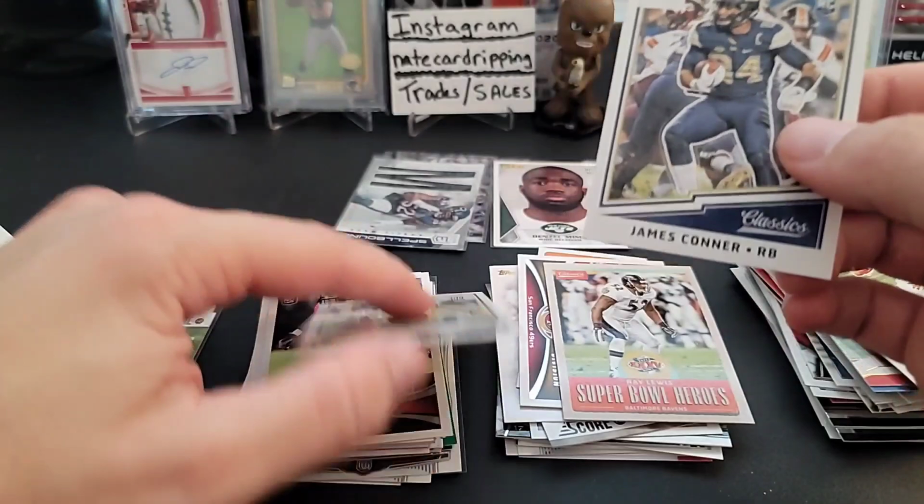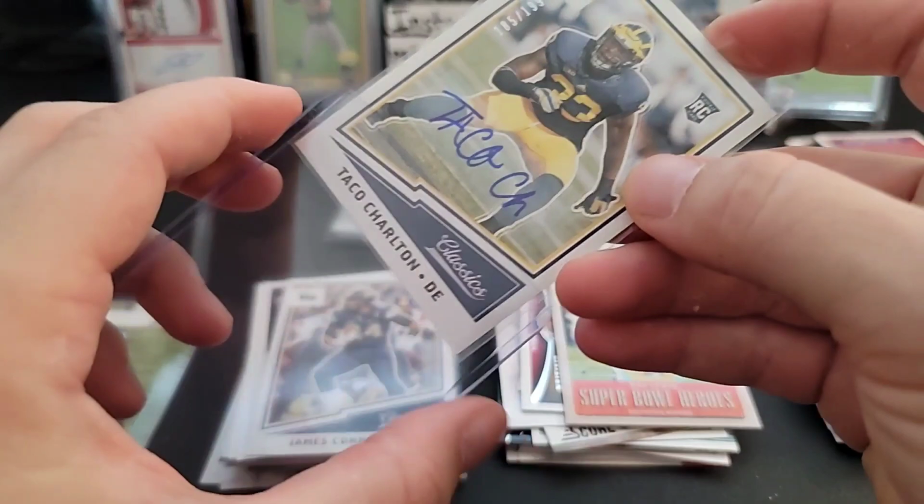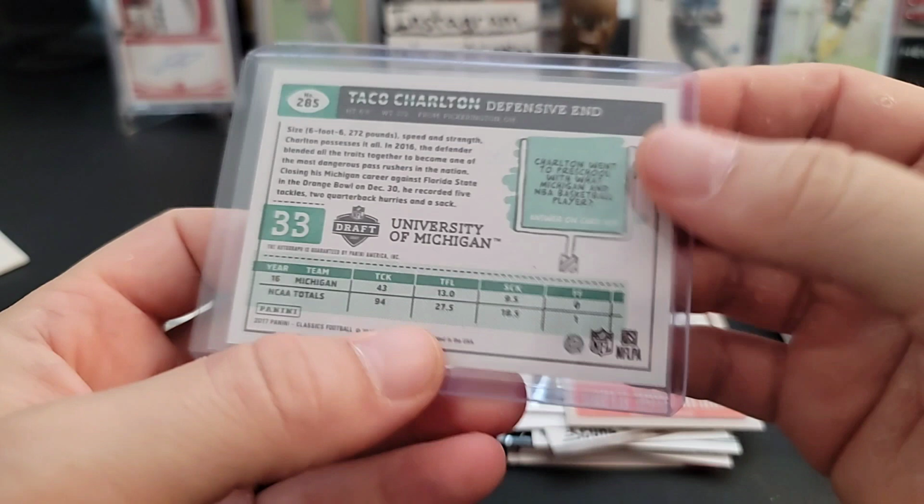We actually got a hit here, so a Taco Carlton. This would have been Patrick Mahomes. I probably would have had a heart attack. You know, it would have been a college jersey. Still a rookie card nonetheless, a rookie autograph. It's a nice card, though. Taco Carlton. Michigan. All right, cool. Well, that was actually a pretty fun rip.